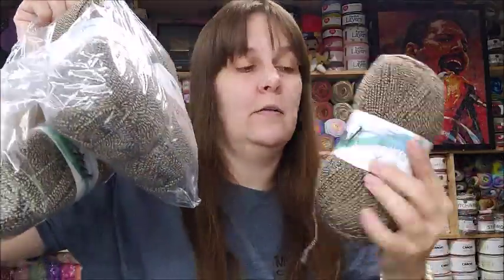It's a decently soft acrylic. It's pretty. I like it. So I got 4 of those. 200 meters, so that's over 800 yards, 218 yards in each one.